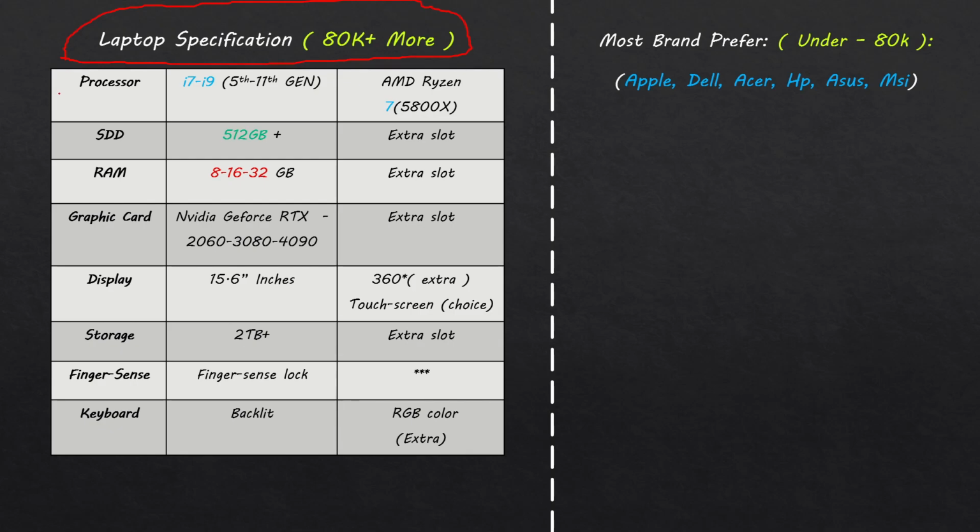First one, processor. The processor you will find is i7 to i9. If it is lesser than that, then please don't buy it. And the generation should be at least 5th to 11th generation. And AMD Ryzen, as I've told you, if you find the 7 with a 5000 series, then it is the best among all the Ryzen. The SSD you'd find here is more than 512GB or approximately 512GB. There would be an extra slot.